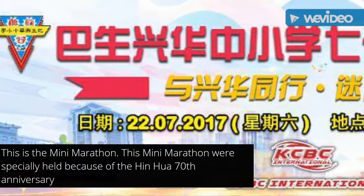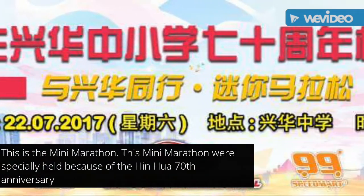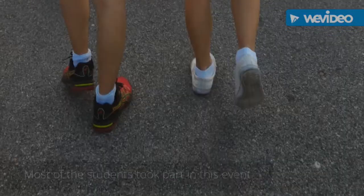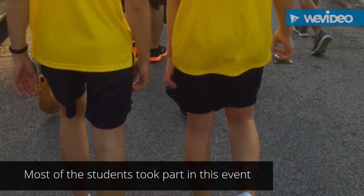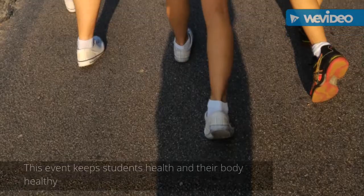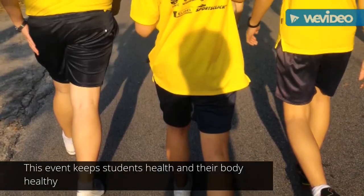This is the mini marathon. This mini marathon was specially held because of the Hinhua 70th anniversary. Most of the students took part in this event. This event keeps students' bodies healthy.